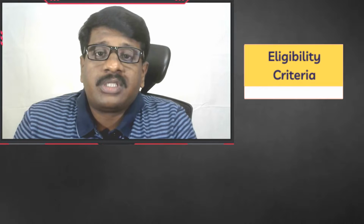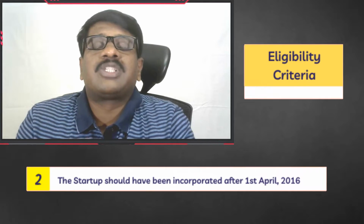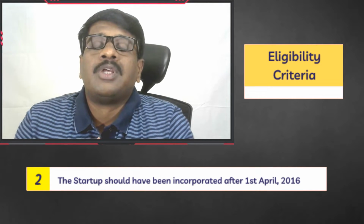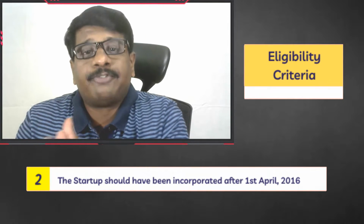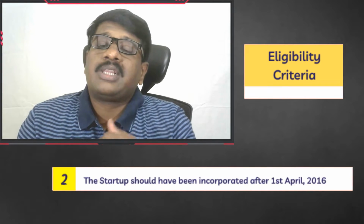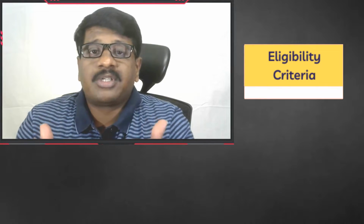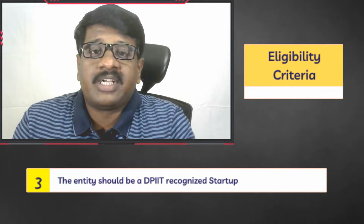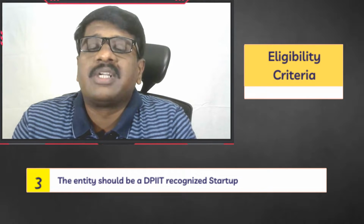The second point is your entity, your startup, must have been incorporated after 1st April 2016. So any startup which is registered before this particular date is not eligible for this scheme. And the third and most important thing is your entity must have been recognized by the DPIIT. That means you should have the Startup India recognition certificate.